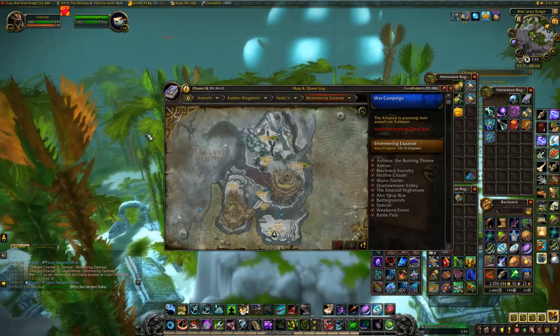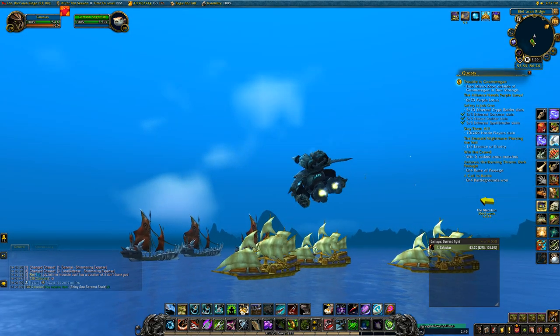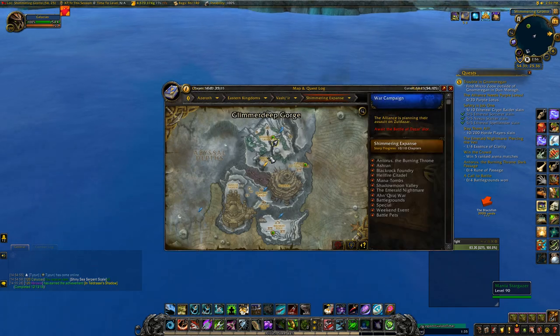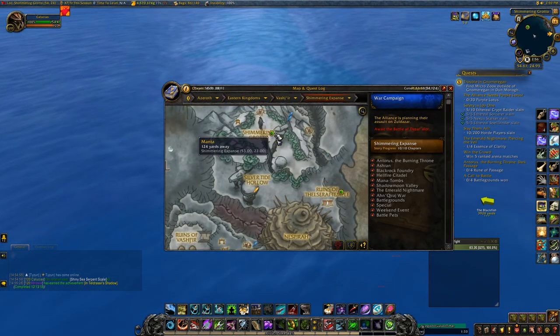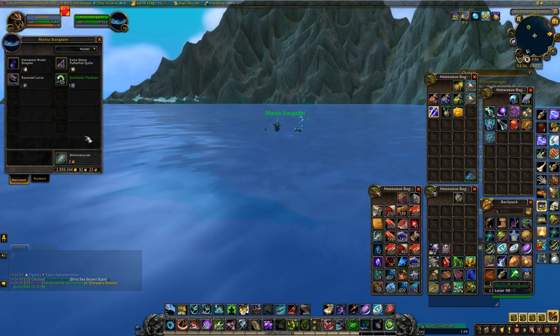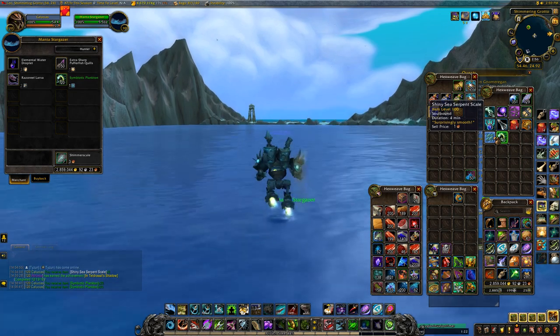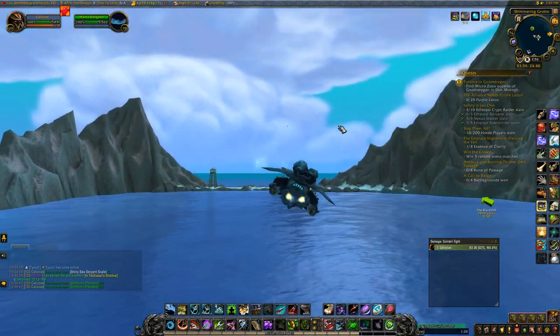Now we have to go to the Manta Stargazer. It is North Shimmering Expanse. So let's head there. Manta Stargazer right here. If you don't remember, it's around 5322. He's near the surface though, so make sure you're on your flying mount and you'll be able to see him. Now we're going to purchase 40 of these. We can probably delete our shiny sea serpent scale, but let's not for right now.